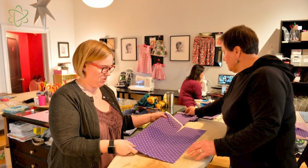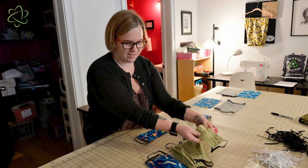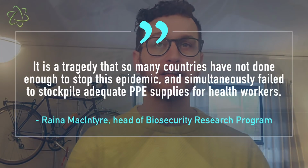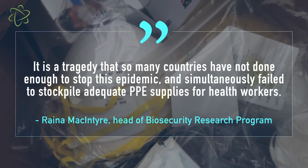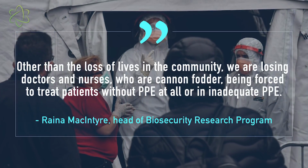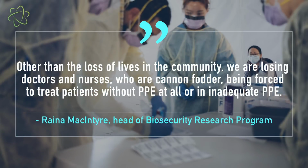Even some doctors, they're volunteers right now, are making cloth masks of this type for doctors to use when they simply have no better option. Raina McIntyre, a researcher who's done work on cloth masks in the past, looking at how they slowed the spread of flu in hospitals in Vietnam, told Live Science that, quote, "It is a tragedy that so many countries have not done enough to stop this epidemic and simultaneously failed to stockpile adequate personal protective equipment supplies for health workers. Other than the loss of lives in the community, we are losing doctors and nurses who are cannon fodder, being forced to treat patients without personal protective equipment at all or inadequate personal protective equipment."